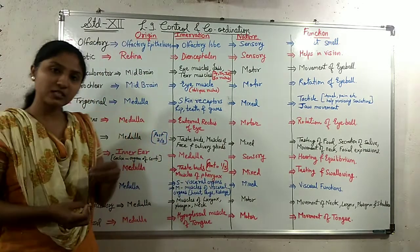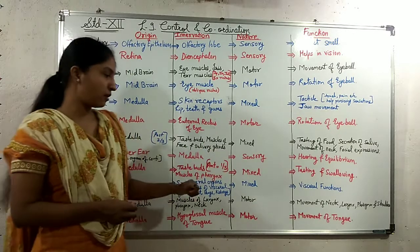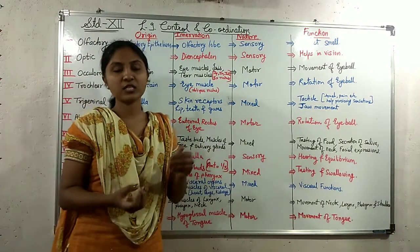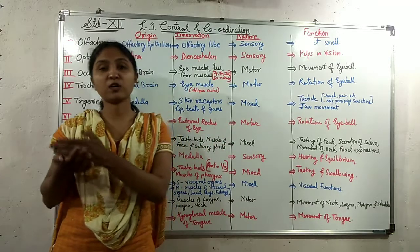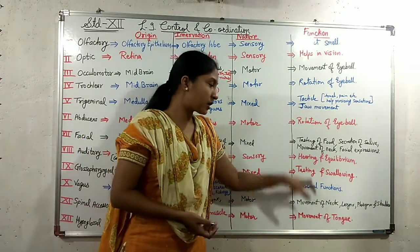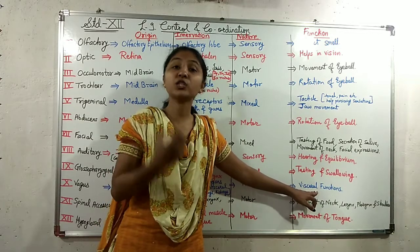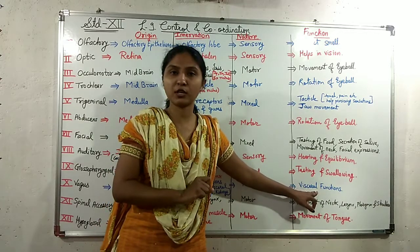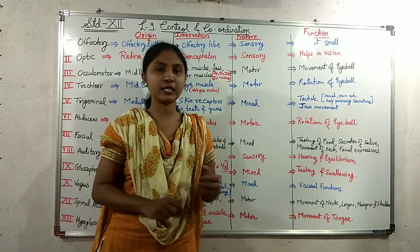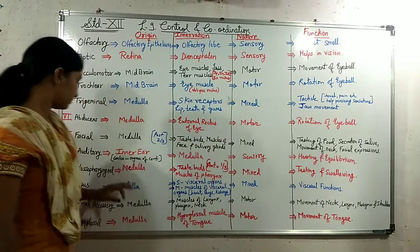These nerve fibers reach these visceral organs of our body, and these nerves are mixed in nature, meaning they can perform the function of sensory nerves and motor nerves also. Their function is to control the functions of the visceral organs. They control the function of heart, lungs, kidneys, etc.